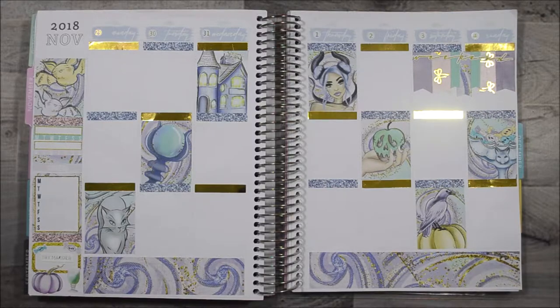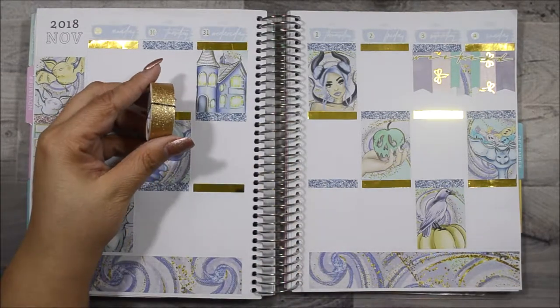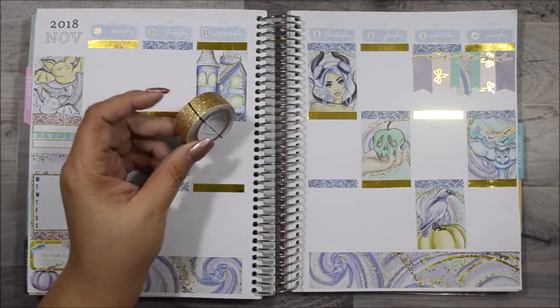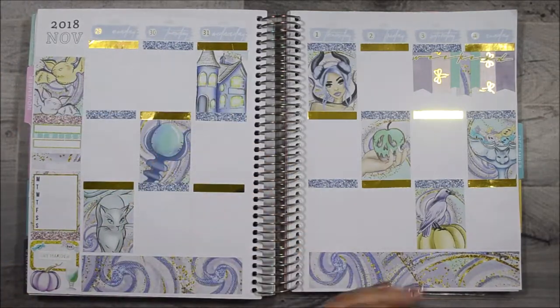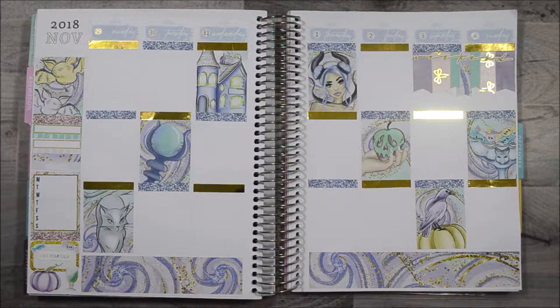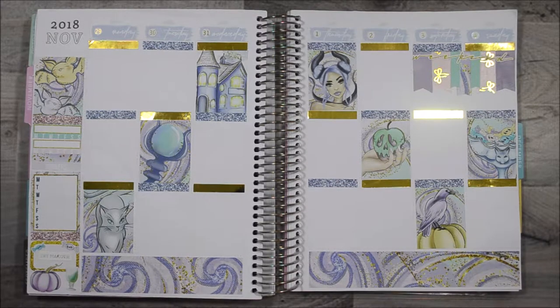I didn't use my glitter washi because I had too much foil, and with the foil in the washi and the foil of the weekend, plus some more foil that I'm gonna put down, I think this is gonna be too much gold. So yeah, I'm aggravated, people. I cannot believe I did that. So upset.